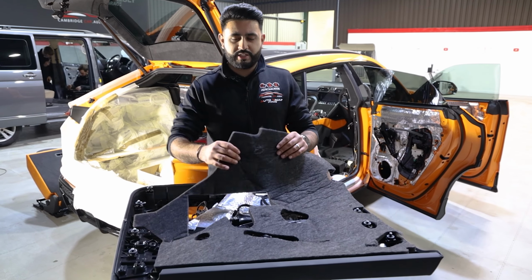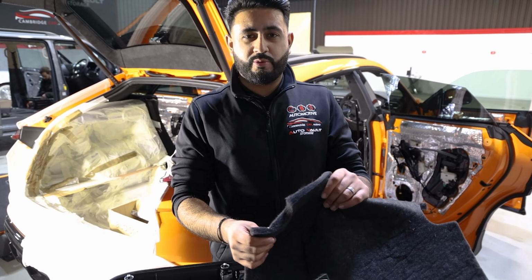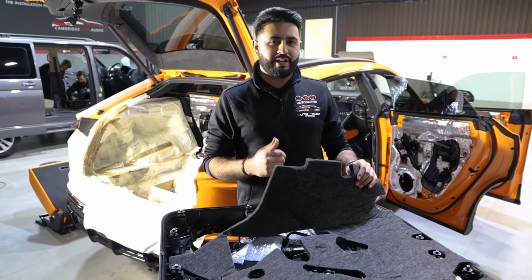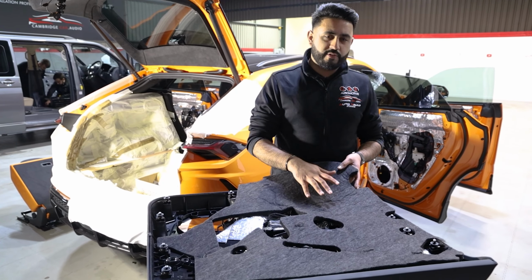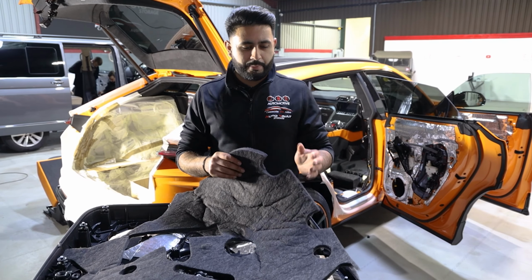So we have this layer here, which is actually from the manufacturer, which we will be retaining on this install. This is more of a thermal insulation that you might find in a house, for instance, but obviously in a car. Is that really doing exactly what Skins does? Definitely not. What this does is reduce that road noise a little bit, because it is another layer. However, it's not actually deadening the panel at all.